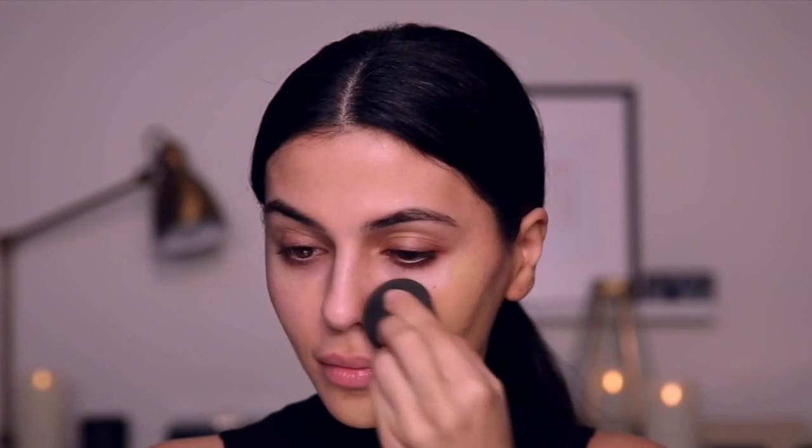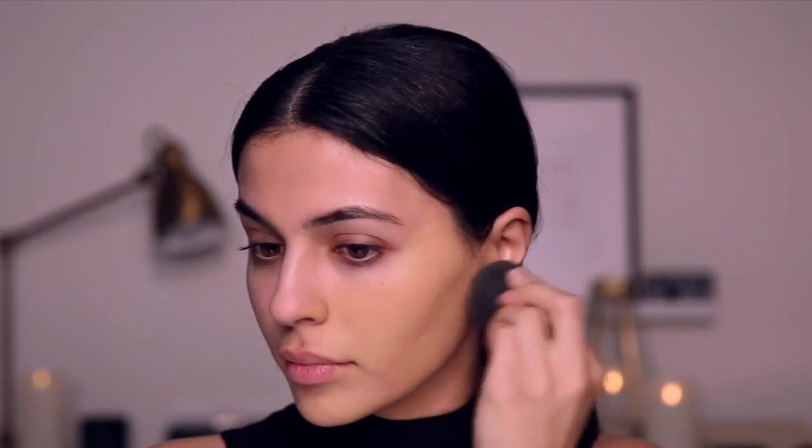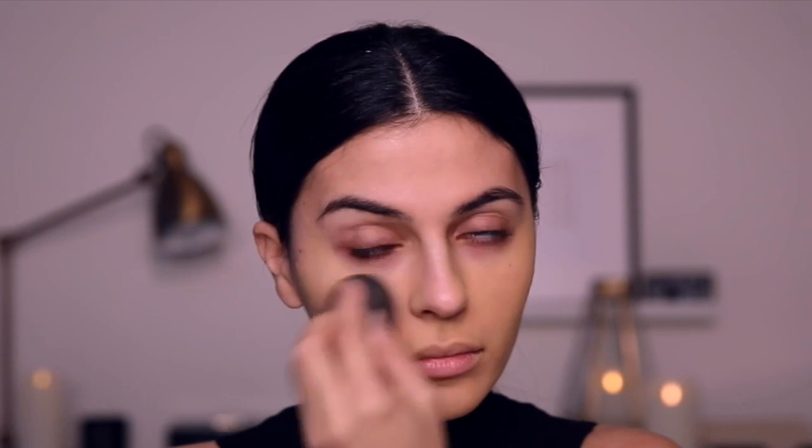For my foundation, I'm going with something with a little bit of extra coverage. This is the NARS All Day Luminous Weightless Foundation, and the color that I'm using is Stromboli. This foundation gives me the perfect amount of coverage and still weightless wear.